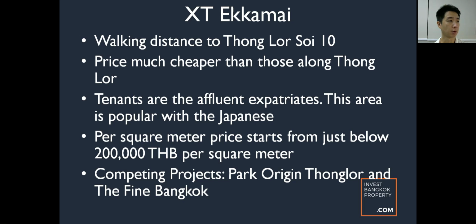The price is about 175,000 plus Thai baht per square meter. So that is still quite decent. The size is actually 30.25 square meters, and that's a 1 bed 1 bath. Okay, so the competing projects. Because when you purchase a property in Singapore, you tend to compete with projects around the area, right? So we're doing the same thing.